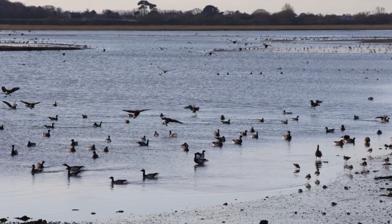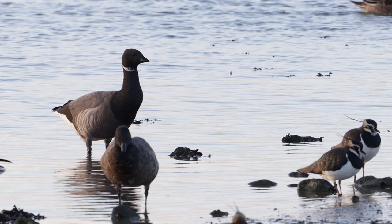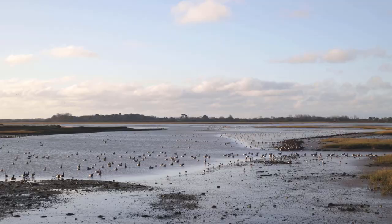When the tide is low, they will feed on the plentiful seagrass across the harbour. But when the tide is high, they will use the harbour as a place to gather into large flocks before setting off for coastal fields to graze.